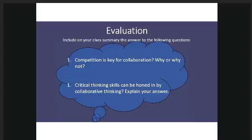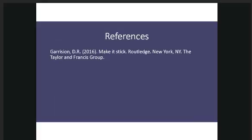This last slide here is a reference that I used. It is Thinking Collaboratively, and I hope that you guys have read the book, and I hope that you are starting to move through the chapters.